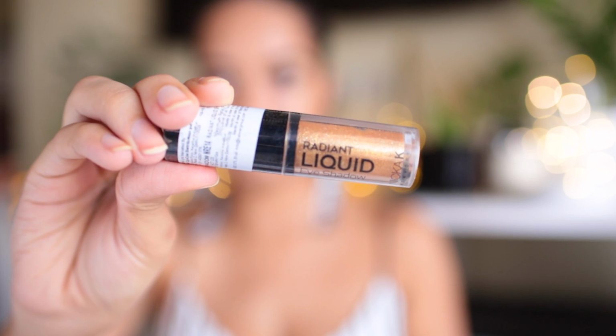It comes with the doe foot applicator. This looked like a really good dupe for those Stila eyeshadows. It's called Golden Gemma. This is again a vibrant, rich golden eyeshadow that I cannot wait to play with. I have a thing with gold these days, and continuing the gold streak, I have more golden products.